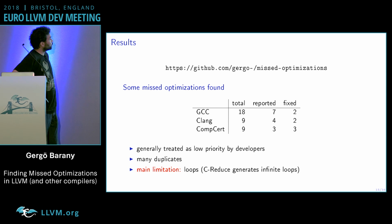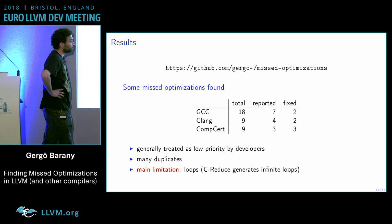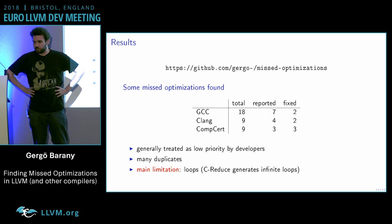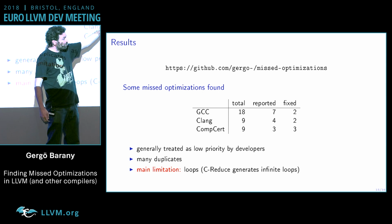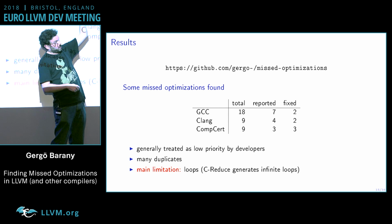Right, so overall, I tested 3 C compilers with my tools. Here's a little table giving you some numbers on what I found. So the first column is the number of distinct things that I found interesting enough to put on that GitHub page there.